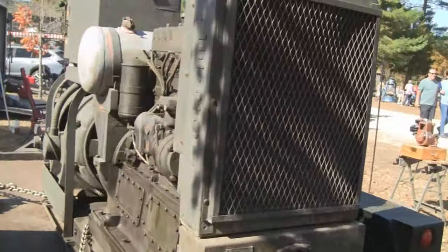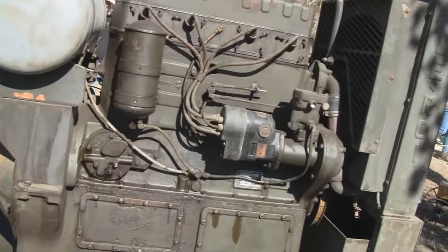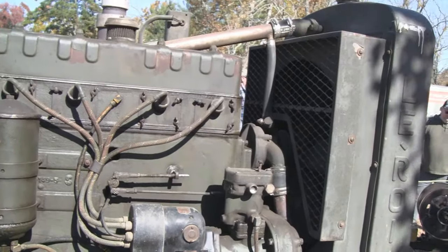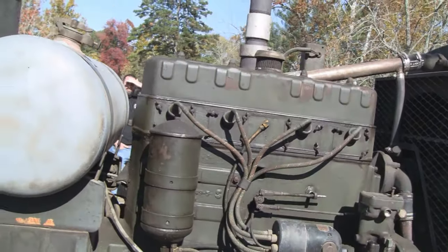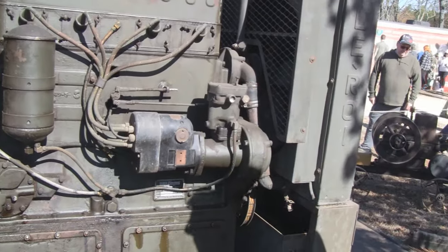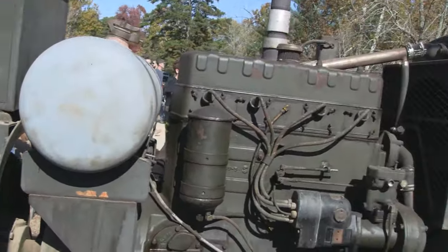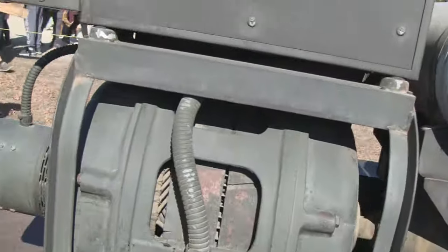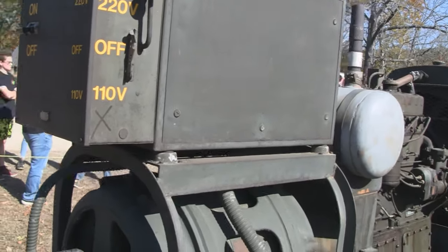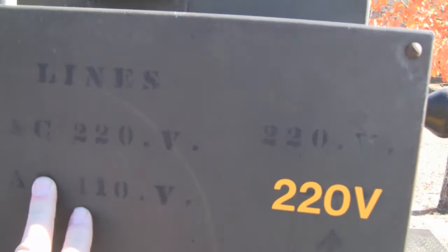We can take a look over here, and then we'll see if we can get them started. Yeah, it's in very nice original shape. It's got some oil leaks that I need to address, but fully shielded ignition, Woodward PS hydraulic governor. Very, very nice governor. And like you said, everything is original. All this paint's original. The last people that had it just put that yellow lettering on there. Mike will probably change that back and put it to the military lettering, like right here.